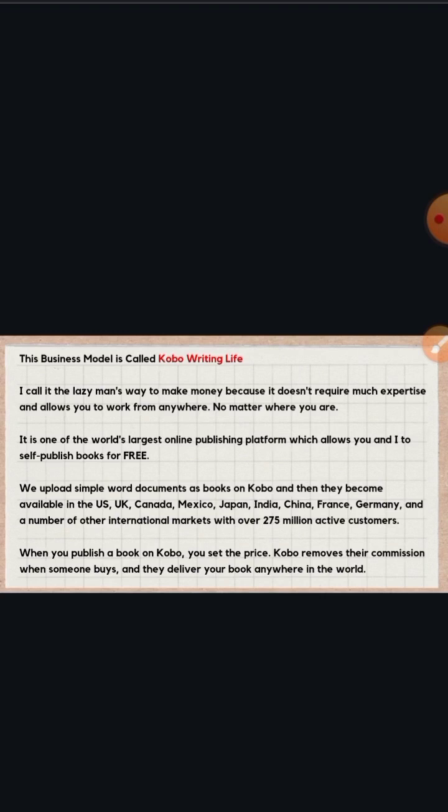Now, just take for instance these traditional shops that you go to buy books. Let me say you're one of those people that write books and you give them to these people to help you sell them. When the book is sold, you earn your commission, which I don't even think exists. But when it comes to digital online publishing platforms like Kobo Writing Life, it allows you and me to self-publish our book.